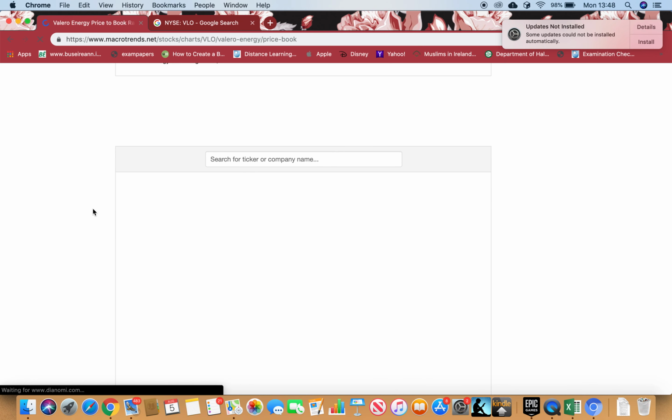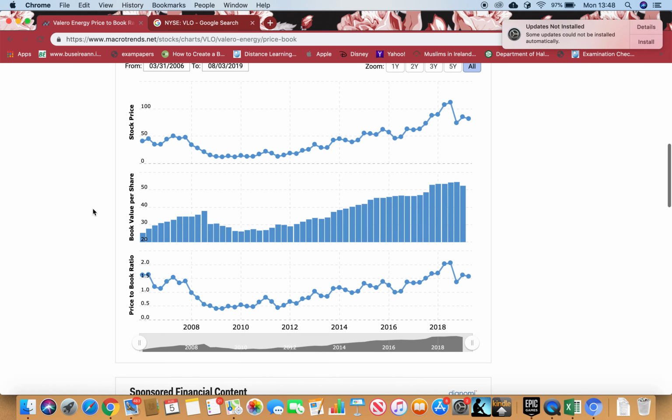If the price book ratio is less than 1, that means the stock is cheap. It's undervalued, it's a discount. If the price book ratio is more than 1, that means the stock is expensive. The higher the number goes, the more expensive it gets. Right now it's 1.57. If somebody buys stock in August 2019, they will be paying 1.5 times more money.